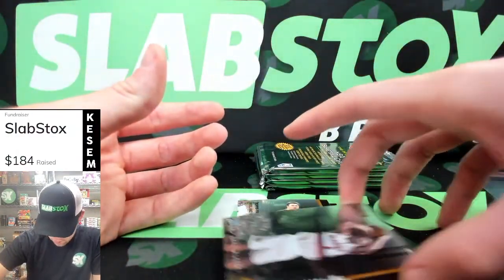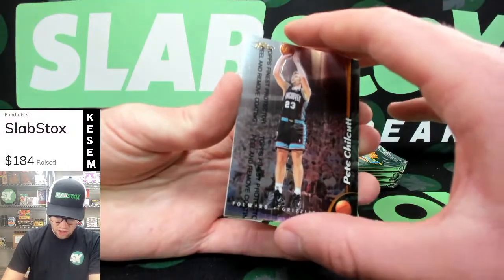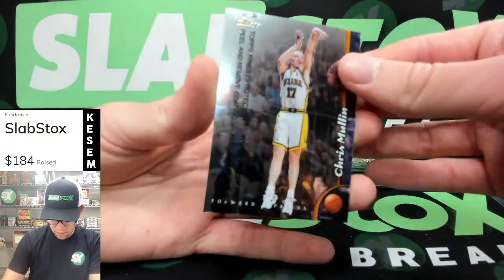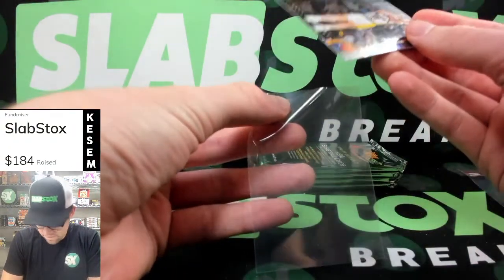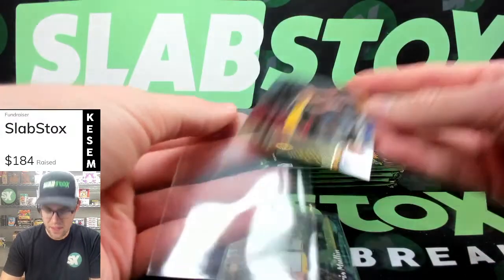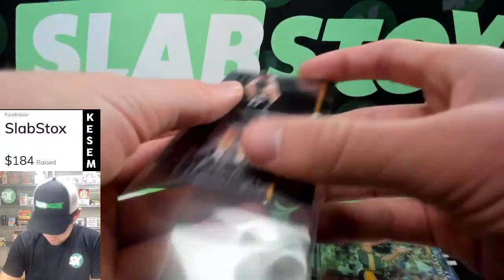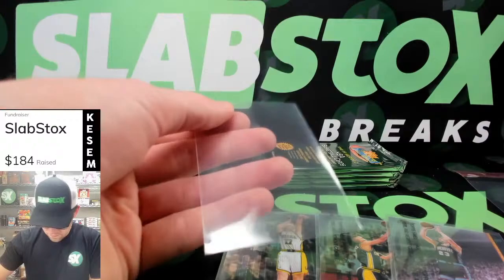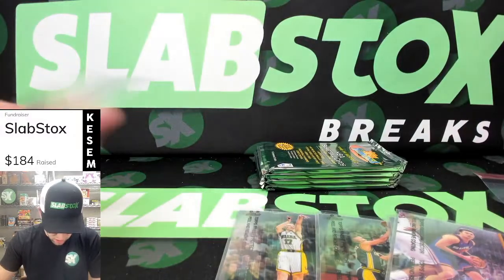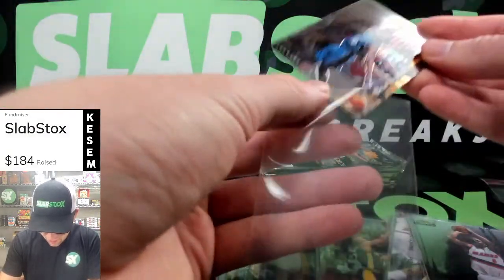Ben Wallace for the Wizards. Pete Chilcutt. Derek McKee and Chris Mullen. Yeah, Spud Webb's a beast too. Yep, Earl Boykins was super small. I remember him. We are down to four packs remaining. One refractor still searching for the Dirk. Maybe the Dirk is the refractor, which is why we haven't hit him yet. That would be unbelievable.